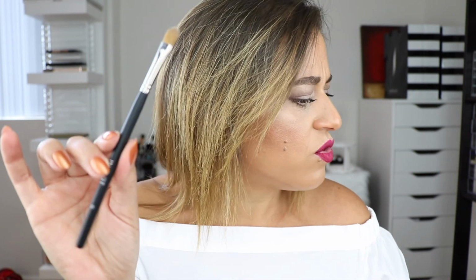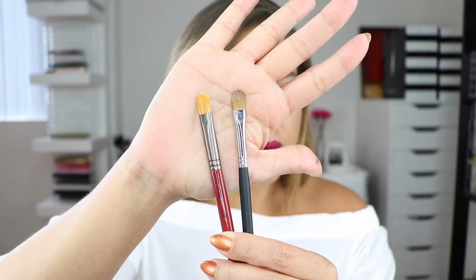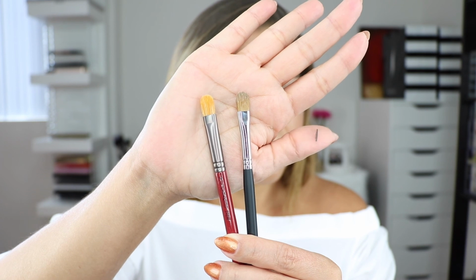So this was the first one that I got. Okay, they're sort of, I don't know if you can see that. No, I don't think you can. But they're sealed, and there's sort of a coating on it that's flaking off right now. Just kind of weird. I imagine that they do that because they want the brush to sort of retain its shape. I will definitely wash it before I use it. This is the 9S, and it reminds me a lot of the MAC 242. This is a MAC 242, so there they are side by side.